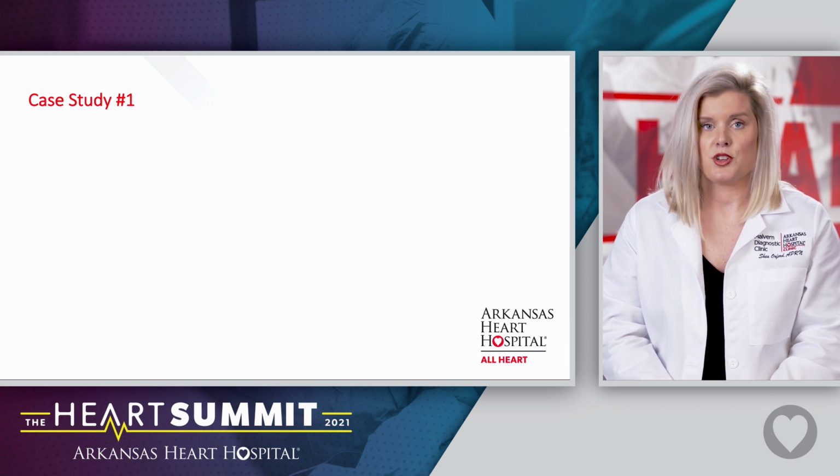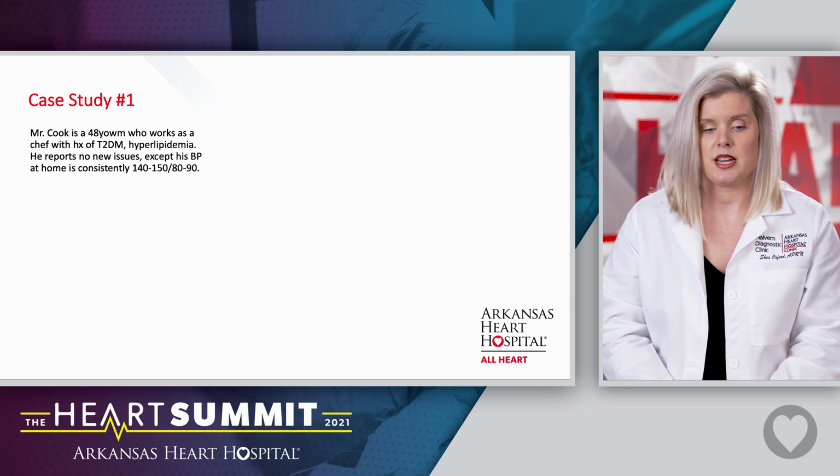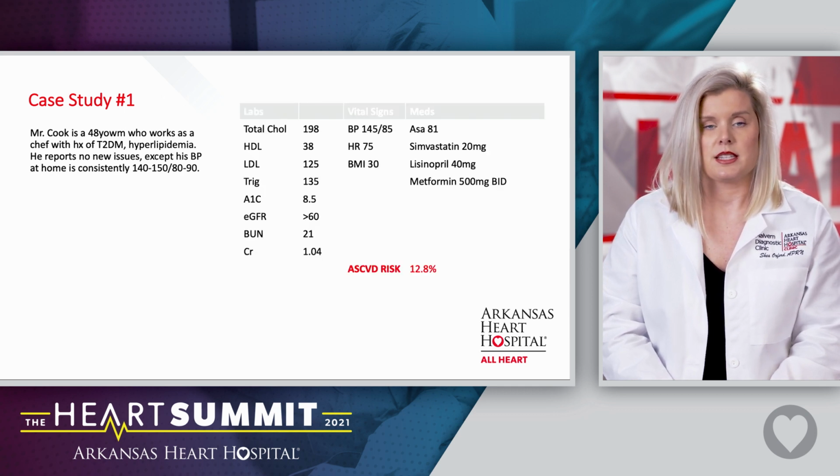So let's proceed with our first case study. Mr. Cook is a 48-year-old white male who works as a chef with a history of type 2 diabetes and hyperlipidemia. He reports no new issues. He states he feels well, except his blood pressure at home has been consistently elevated at 140 to 150 over 80 to 90. His labs look pretty good.